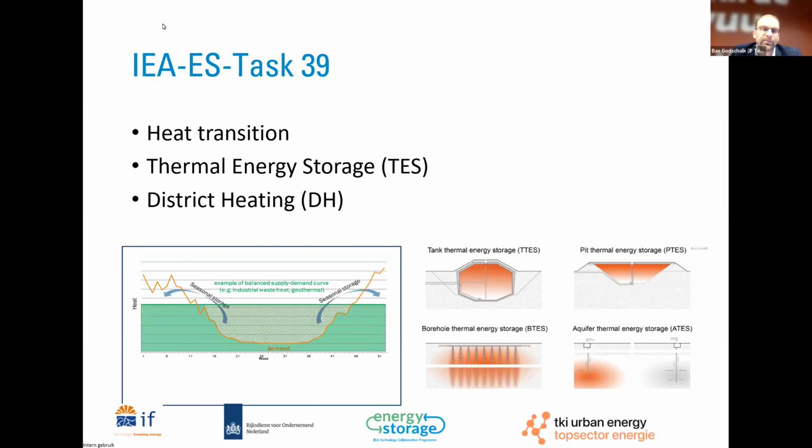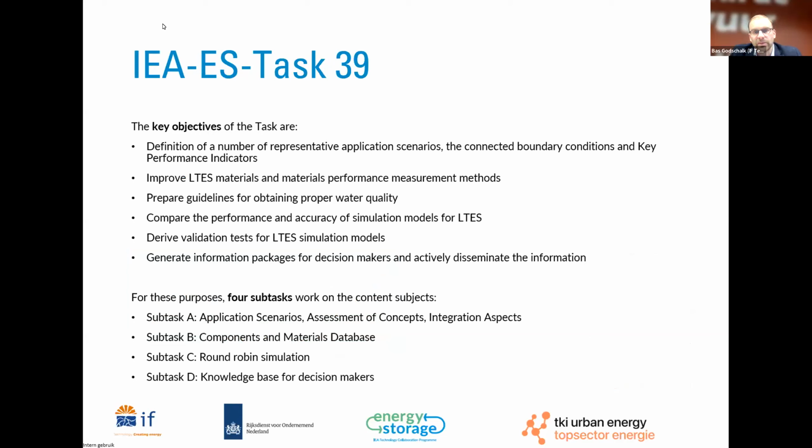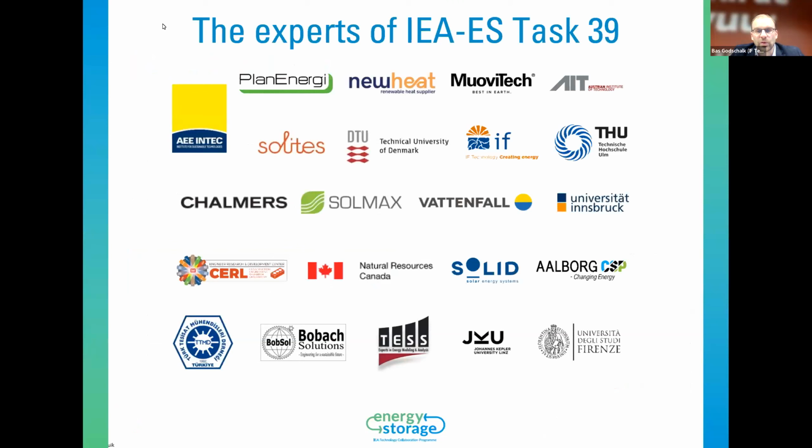systems. Now, the task has been described in objectives and subtasks. You can read them afterwards, and if you are interested in a more detailed program, then please listen to our previous webinar, because Wim van Helden has explained in more detail what exactly Task 39 is. This is an overview of all the partners. Most of them are European, but also the US and Canada are partners in the program.